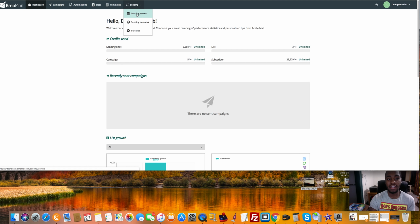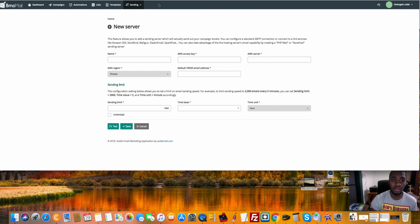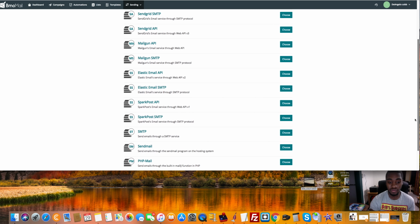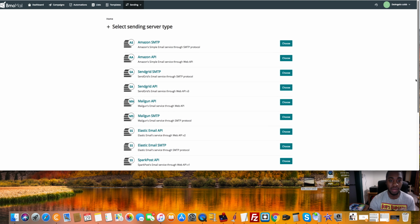So once you log in, you're going to go to your sending servers up top here. It'll say add new server at the top somewhere. Just click add new, and then I recommend using Amazon for your server. That's just me. You can use any of these down here that you want to. There are several different ones. If you already have an account with any of them, by all means, you can do that.